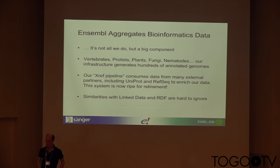Now, that sounds awfully like linked data, but done the old way. And that's what got me thinking about a year ago, maybe 2 years ago, and got invited to an RDF summit, and then we started producing some RDF, and then things got interesting.